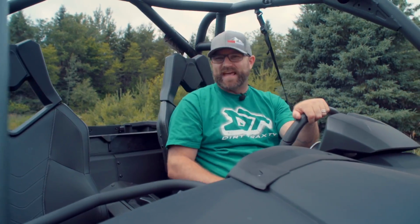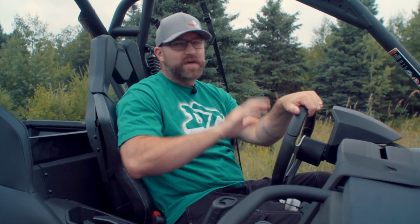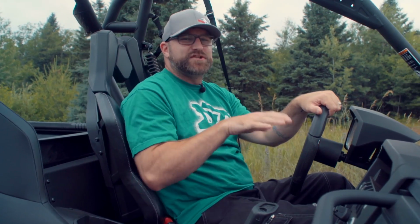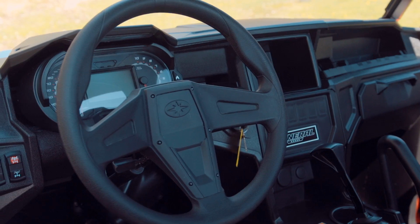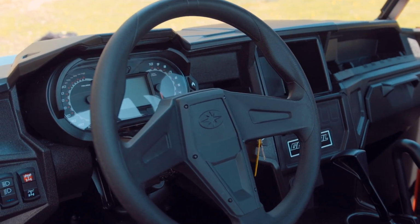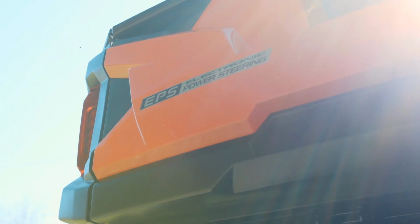Our fourth category is handling, and this one's pretty basic and straightforward. Only the base model Commander comes without DPS, all the other models included. Can-Am's digital power steering system with its 3 modes is excellent. We love that it's tunable. The General only comes with power steering, even the base model has it standard.